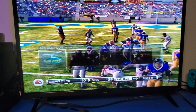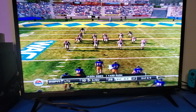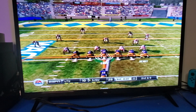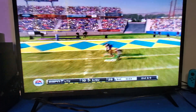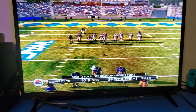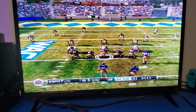Run the middle and nothing there. And he gets a yard on the run. That brings up 2nd and 9. Throws it out, and it falls incomplete. Almost a big play. He patrols the deep part of the field like a center fielder, though he didn't make the catch like one.